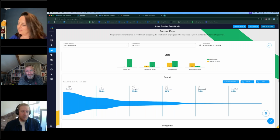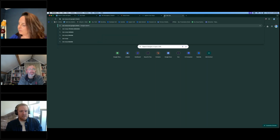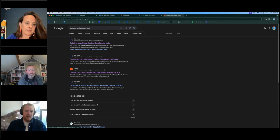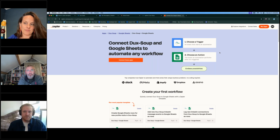But to Giles's point, even if you were to Google search Dux-Soup and Google Sheets, because some people have not heard of Zapier, you can see that here, there's a Zapier step right here that you can go ahead and create. You can see that we have a trigger already set up for you in these cases. So you can hook this up to ChatGPT. You could hook this up to the Google Sheet, which then hooks up to something else or whatever it is, being able to leverage that API for sure.